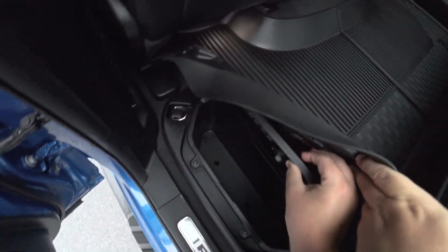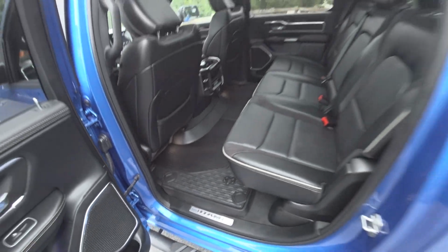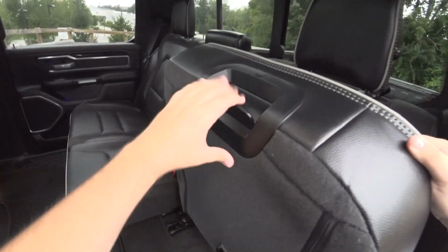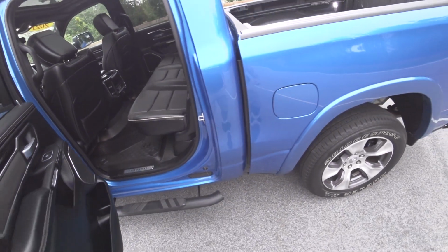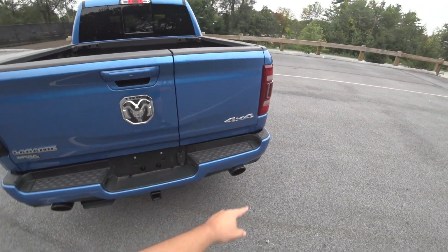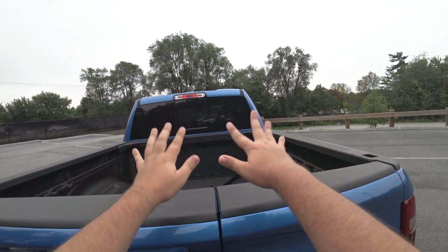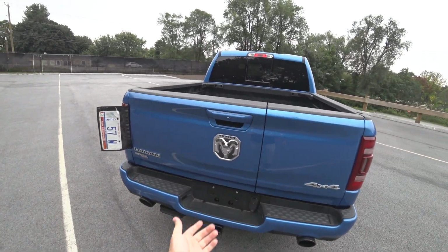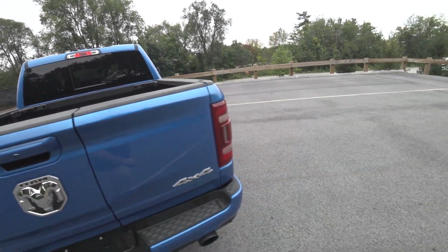This, I believe, is actually like a cooler. This, I believe, you can just fold up. This one has a Borla exhaust system, which does sound very, very good, as well as the split tailgate. The plate's mounted right on it, so I'm not really going to demonstrate that. But to drop it like normal, you do this upper one. To split it in half, you do that one.